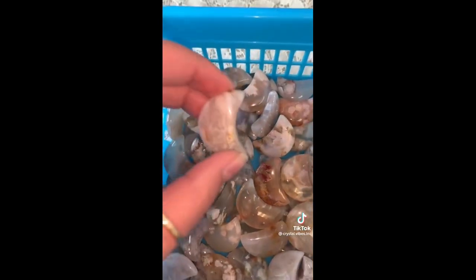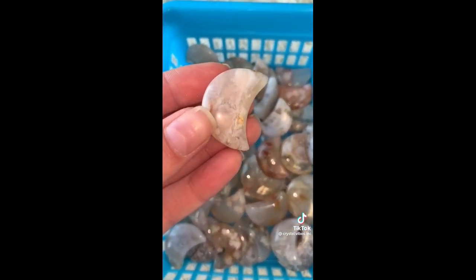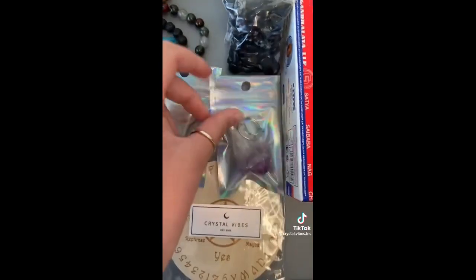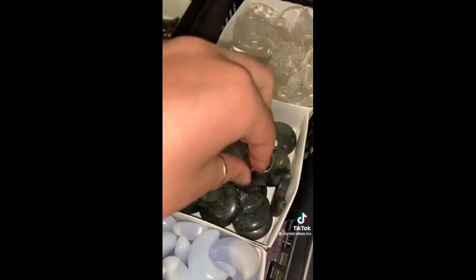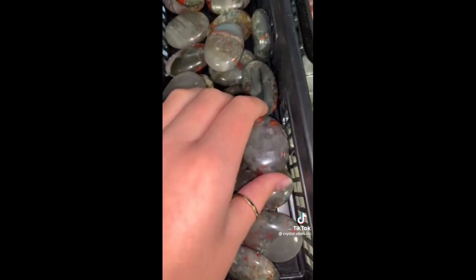We are going to pick out a flower agate pocket-sized moon for Brittany. I love this one. It's got a little bit of druzy and it's pink. Brittany also got one of our rough amethyst point keychains. These are so gorgeous. And a kyanite mini sphere. A red jasper skull. And a bloodstone mini pocket-sized moon. Along with the super cool bloodstone palm stone.